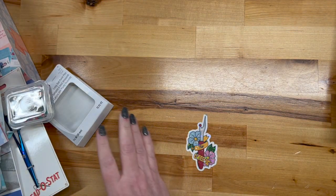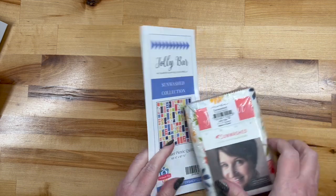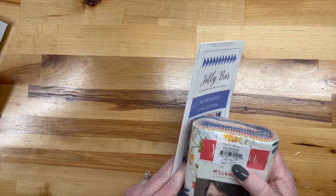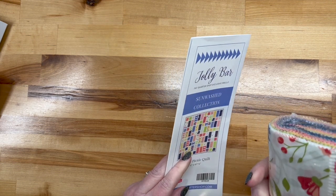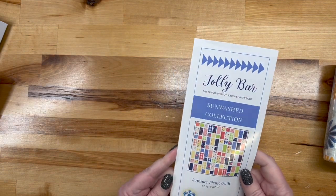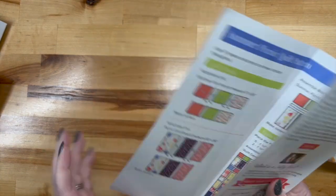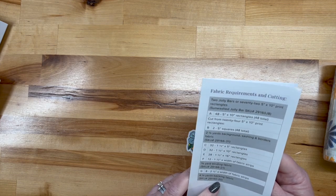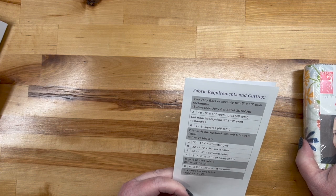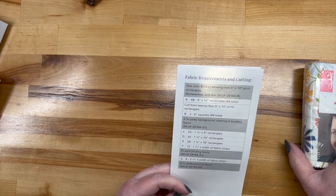It is time to look at the fabric. So this jelly bar, which I am not familiar with jelly bars. They are 5 by 10 inch squares. So little rectangles. Oh, well, okay. That makes perfect sense. A summer picnic quilt. It takes a jelly bar. Two and a half yards of background sashing and borders.